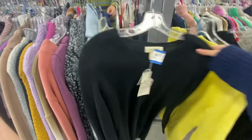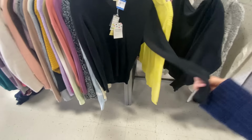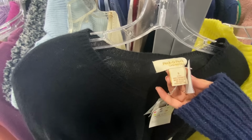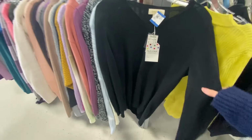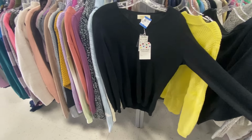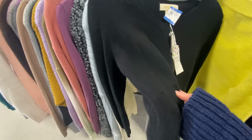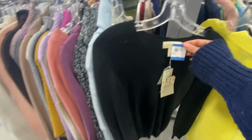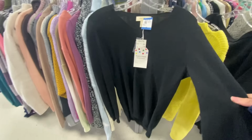Now this beautiful cashmere 100% V-neck sweater with tags on, like brand new. And I love the idea of a sweater like this layered over literally any neckline top, a little crew neck t-shirt, maybe a collared shirt, even a turtleneck would be really, really sweet. I feel like a big V-neck like this is just a perfect layering piece for this time of year.